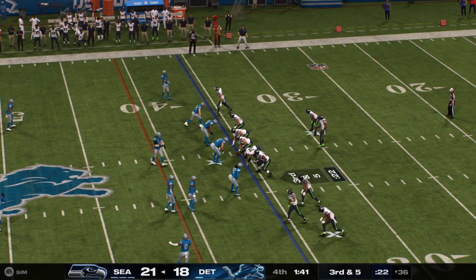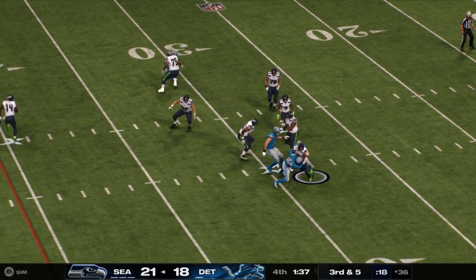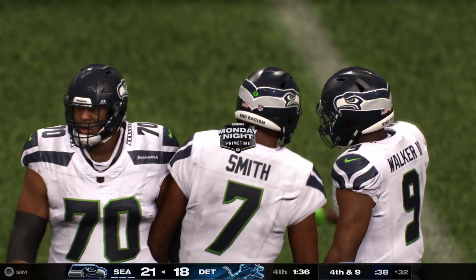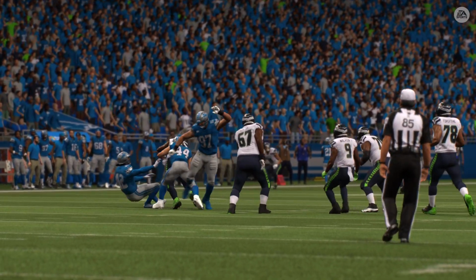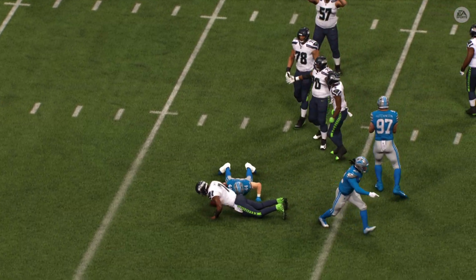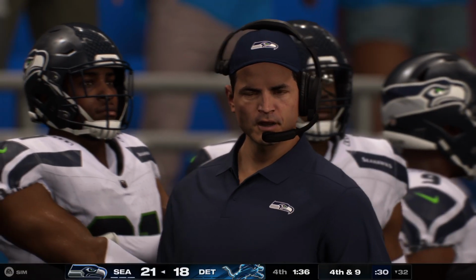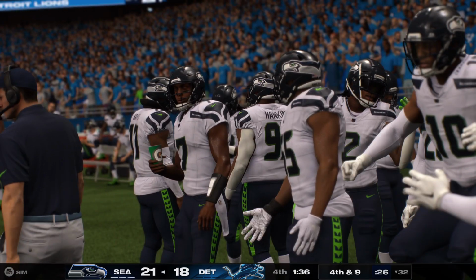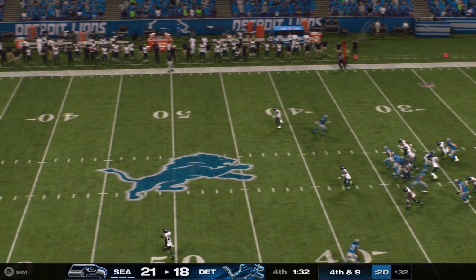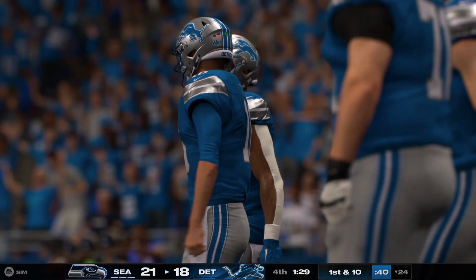Here is 3rd and 5. Smith. And he can't get a throw off. He's taken down. What a huge play at this point in the game. Now here's Michael Dixon as he's on to punt for the first time tonight. Call that a 45-yard punt, just 2 yards there on the return. And the Lions will take over.